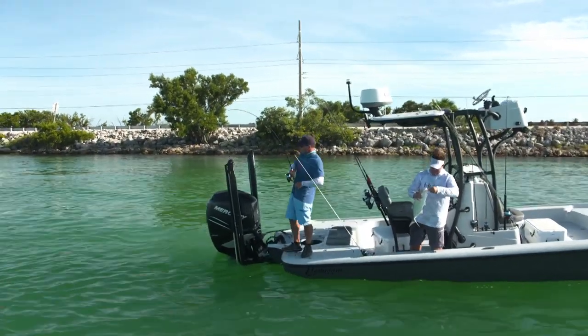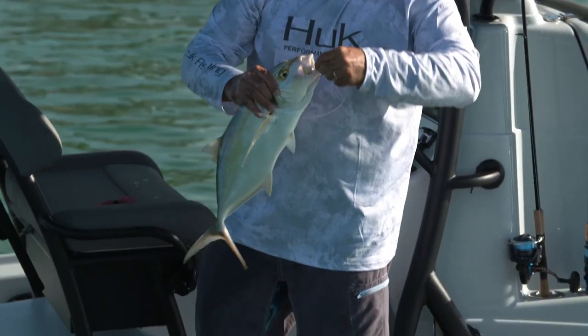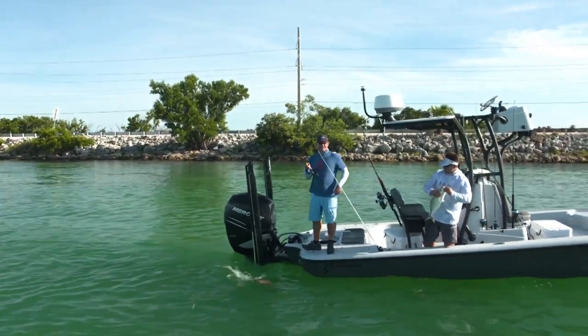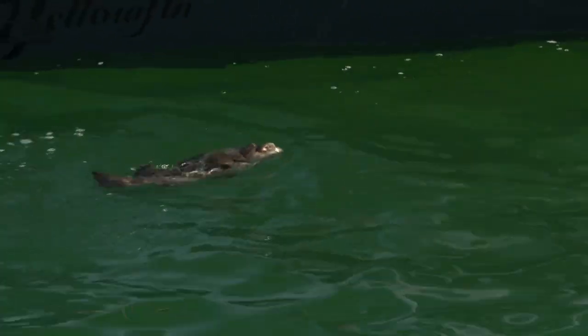All right, I got something different. Check this out. You want something else that tastes good? Grouper. How about that? Black grouper. Look at that. He's a little too small to keep, but nice. Oh, a little too small, but boy, he's tasty.